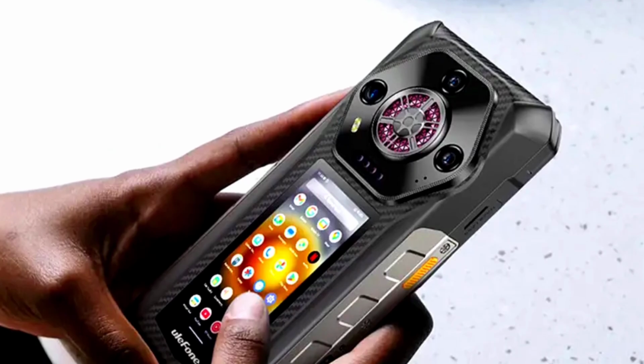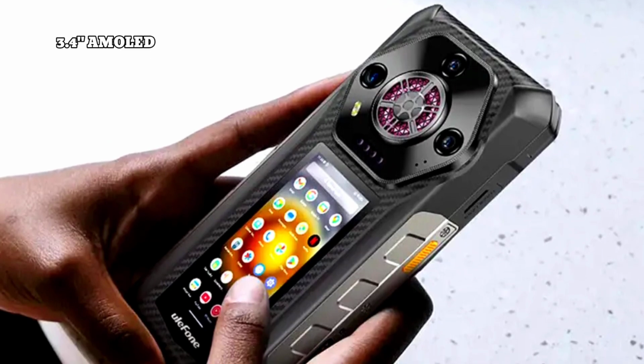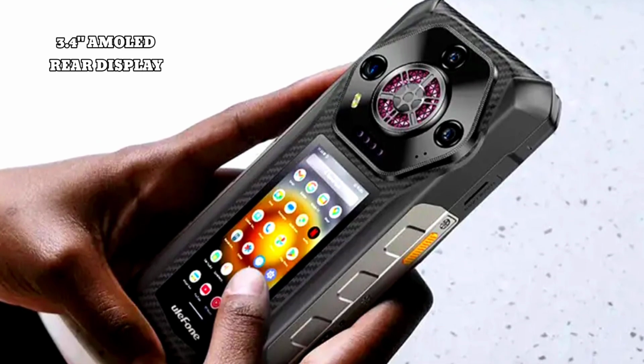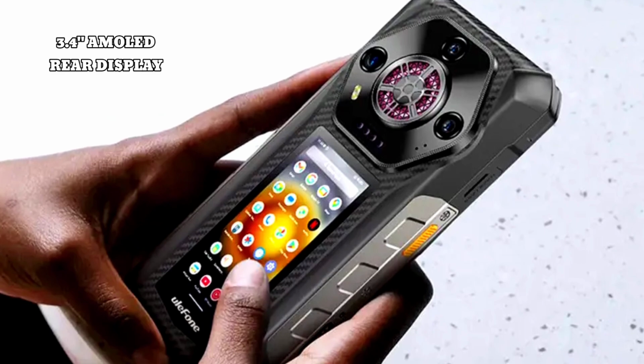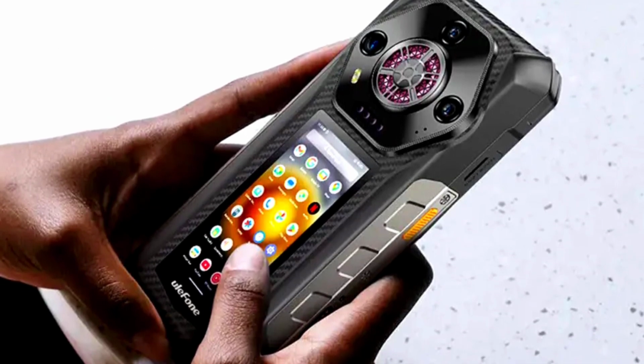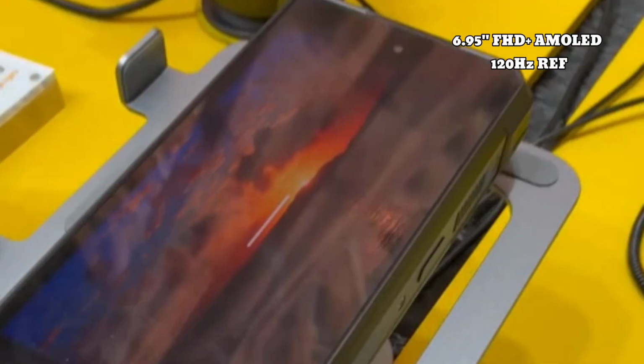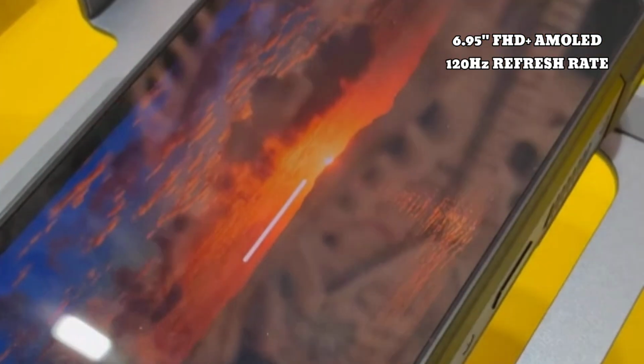One of the coolest features is the secondary rear display. It's a 3.4-inch AMOLED screen on the back. This can be used for notifications, quick glances at info, or even as a viewfinder for the rear cameras. Very intriguing, right? Speaking of displays, the main one is a large 6.95-inch 120Hz AMOLED.